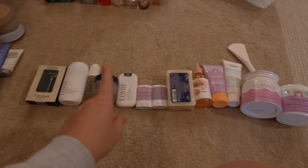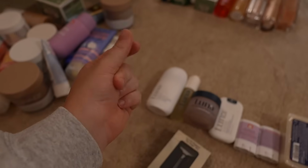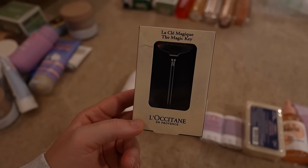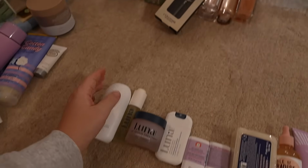Next, we've got this sort of miscellaneous pile. So we're just gonna do a rapid round. I don't even know what I'm trying to say, but we're gonna go through this pretty quick. This is like a little key to help you roll out all of the product in your hand creams from L'Occitane. So this I am going to keep.